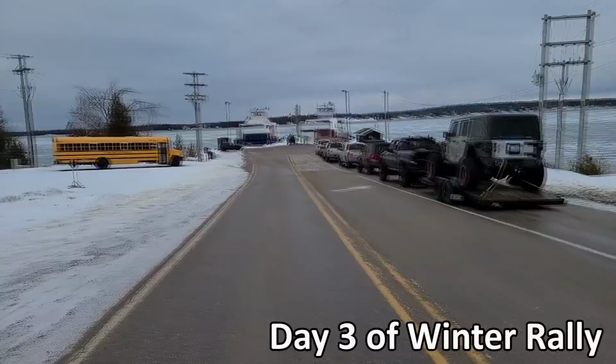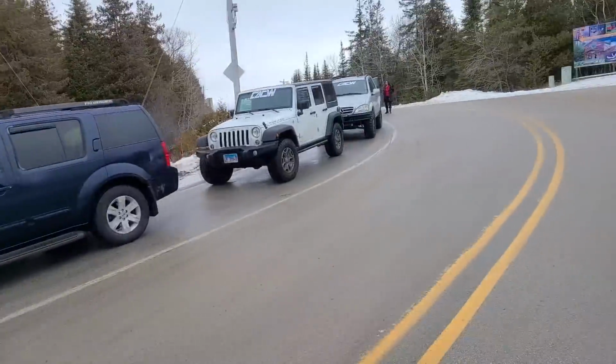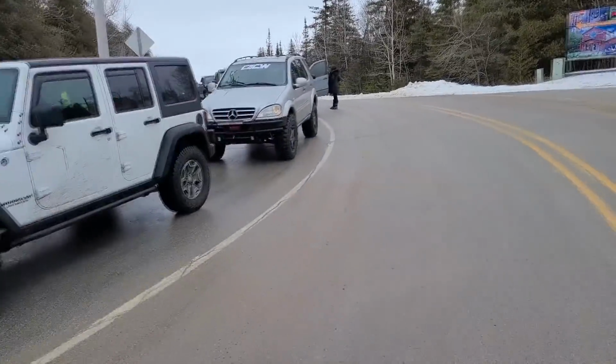It's the next morning. We're about to get back on the ferry. These are a few of the other rigs that came on the trip. There were a lot. I couldn't get footage of everything.